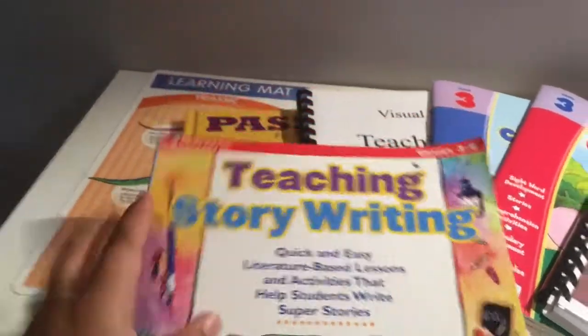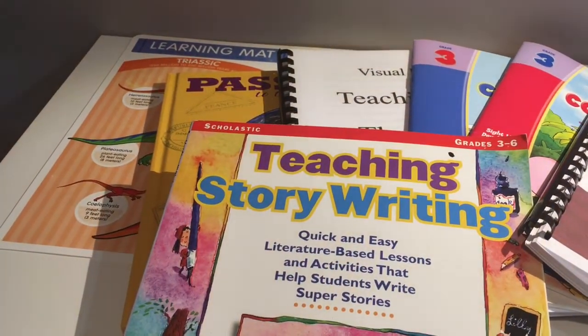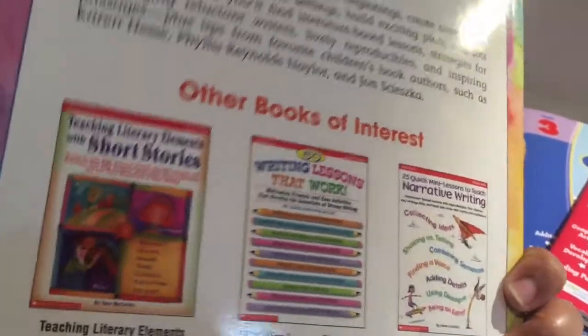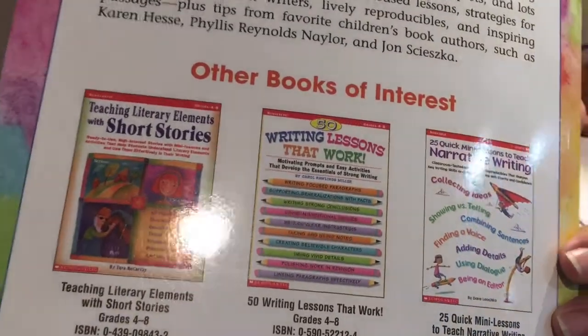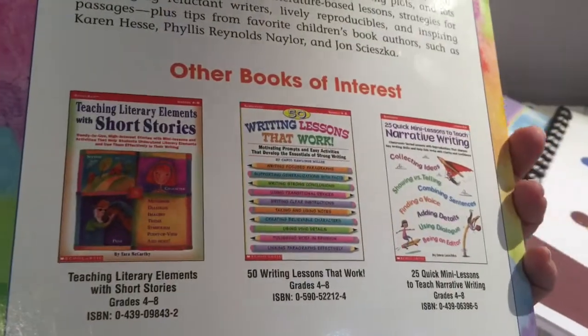So I had shared on my Instagram that I did a huge book haul earlier this month, actually in the middle of the month of May. And this is one of the finds. I got this for $1 in the book haul. And I thought it was a perfect add-on, especially because we're doing learning language arts through literature. And it does have short lessons, so I'll definitely be able to tie this in somehow, maybe once a week, to teach him how to write stories and storytelling.